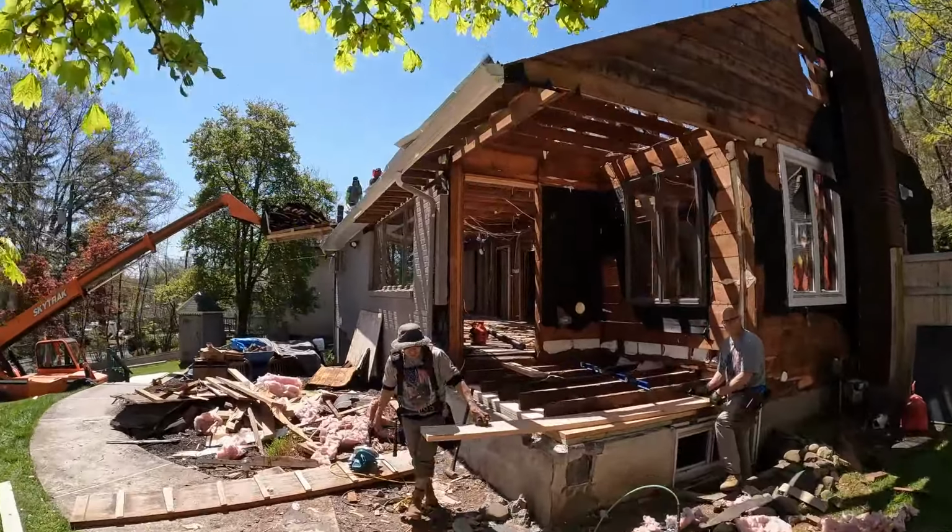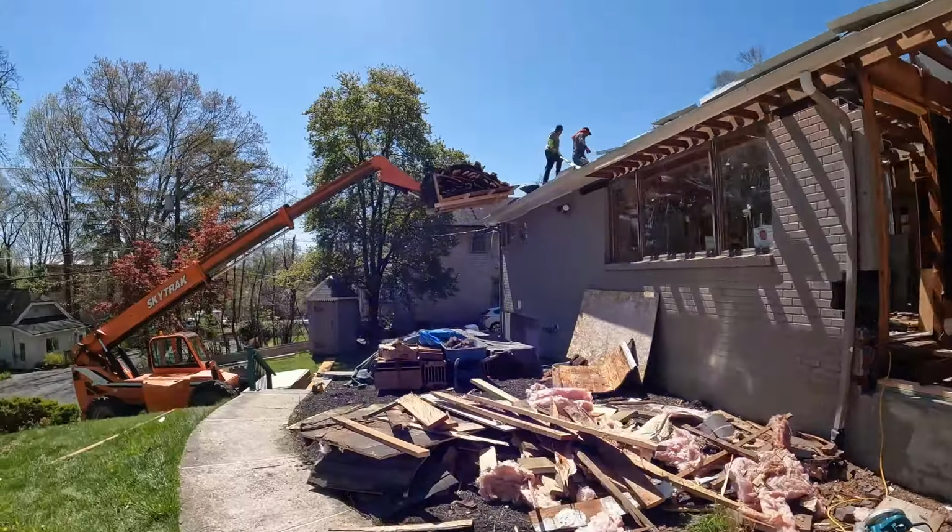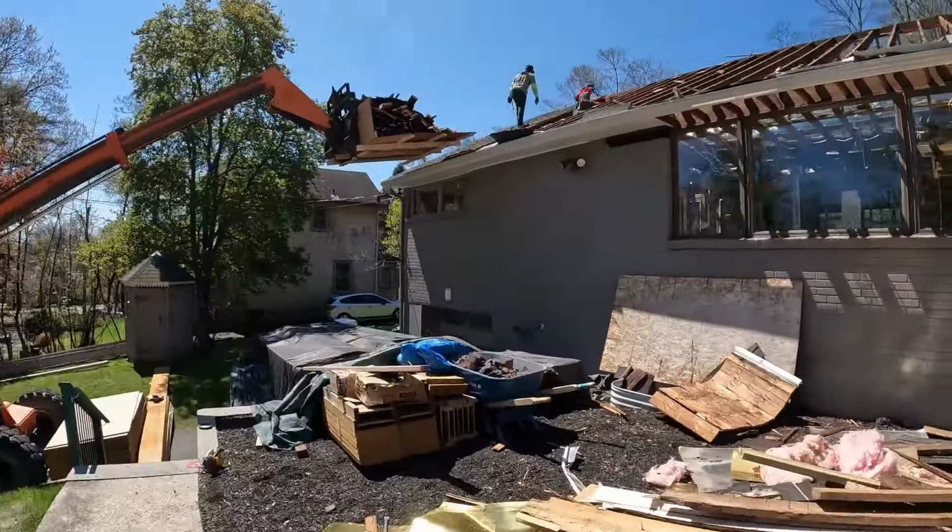What do you need that dumped? All right, let me dump this real quick and then we'll continue on with our little tour here.